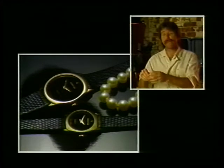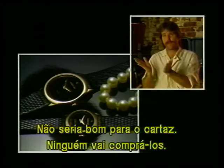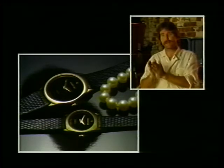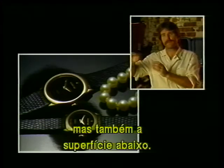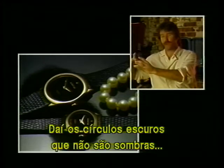You couldn't see the watches or the hands. You couldn't see anything about what the watch looked like. And that's no good for an ad. Nobody's going to want to buy that watch if it's all flared out. So we put the little gobos in there and cleaned up the face of the watch, but also on the surface below the watch, you saw these dark circles show up.